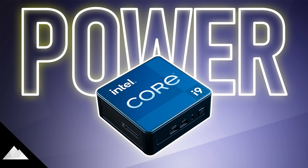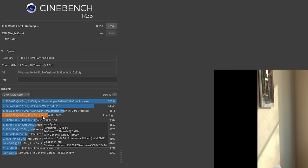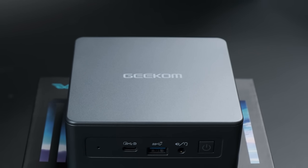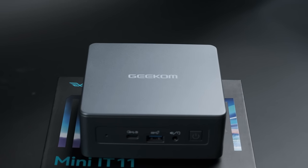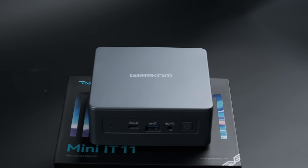However, the first PC I ever tested of theirs was the 13th generation i9 model, which, while flawed, did have some very attractive points, and might just have spoiled me for what to expect from a mini PC. This 11th gen i7 model, meanwhile, has half the performance cores and threads, half the level 3 cache, no efficiency cores, and a slightly lower TDP.